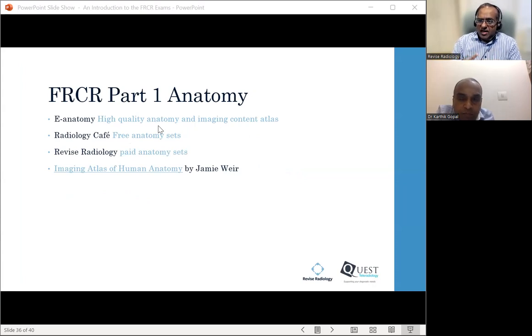So that's one thing. The other one is you could use an imaging atlas, but I personally think imaging atlases are a little bit old-fashioned now, especially with the ability to look at data sets in real time, which is how the exam is tested. And also because they could take a cross-sectional image of a sagittal or a coronal, and unless you've seen it in coronal and sagittals in practice, you won't actually know what you're looking at. So my advice is use high quality anatomy and imaging atlases that are online, that are scrollable, or have pointers to them.